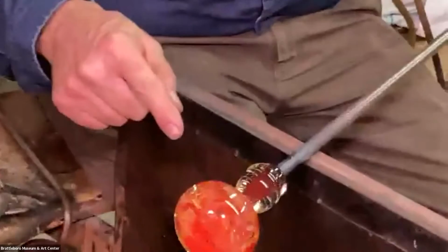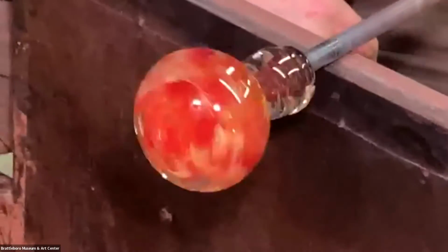And you can start to see some of the colors now coming out. It went from bright orange. You can see some of the gold leaf that's in there. And then some of the beiges and tans are coming out.